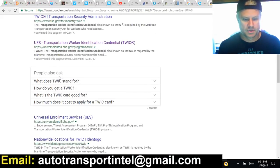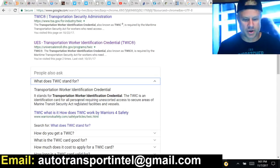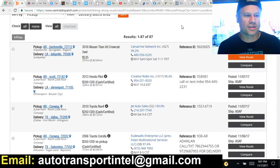TWIC. What is this? Transportation Worker Identification Credential. You've got to get your TWIC card, and then you are now authorized to pick up at the port and to deliver to the port. You don't need an escort. It'll change the face of your business.